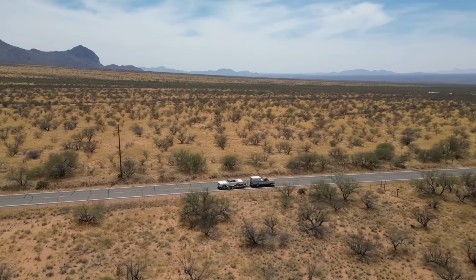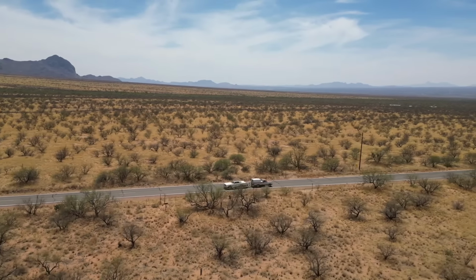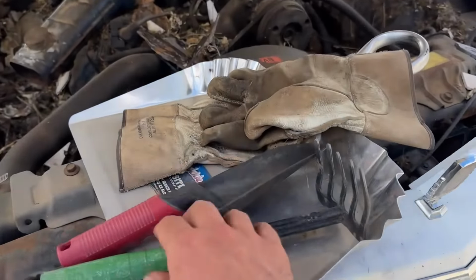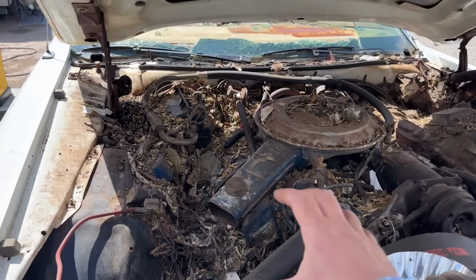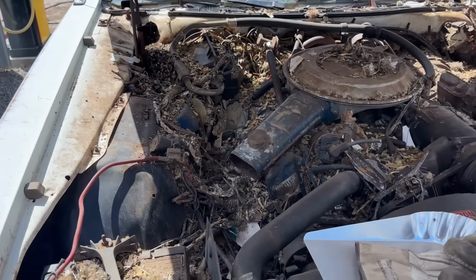So I got the Ford LTD back to the house. Still some things that we need to do to it before we can actually take it off the trailer. One of those things is to clean the engine bay. I have a shop vac, a couple of gardening tools, a shovel, this, some gloves. Gonna try and clean this up a lot more, get everything out of here I can, and then pressure wash it at the very end.